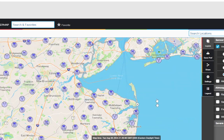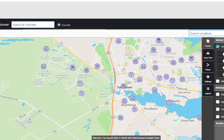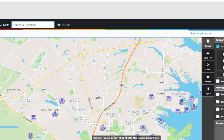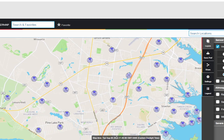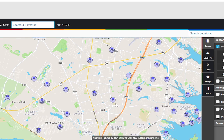Now let me look at another area. Let's go look at Toms River, another area we just weren't getting a whole lot of observations. Hard to believe Holiday City only 0.75. Well, hard to believe only 0.46 in Toms River itself. But then as you go to the north, boom, look at that. Look at the difference here. So you go from here, and then you go up to here, Pleasant Plains, which is in the northern part of Toms River, 4.2 inches of rain.